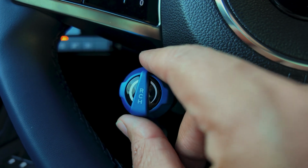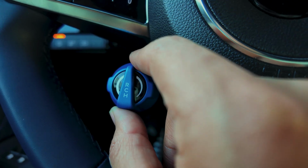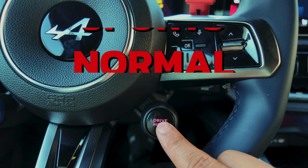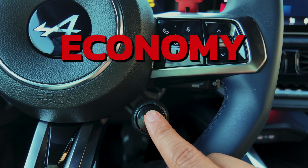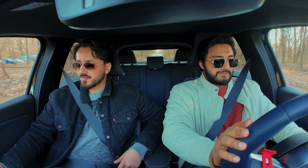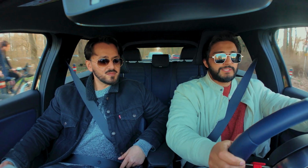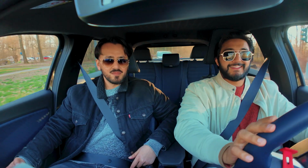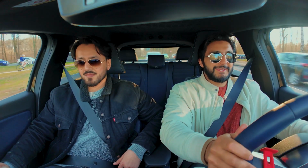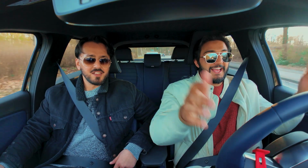Then you have here the settings. There's a knob here from which you can change the regenerative braking, and then it has different modes: sport mode, normal mode, eco mode, and then there's a personal mode. If you want to set it, you can set it accordingly. But one thing that I don't like is the steering. The steering is a little bit bigger than I think this car should have, and that's the only thing which caught my eye till now, a negative point. But still, it's an Alpine.